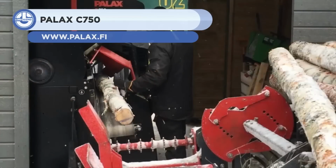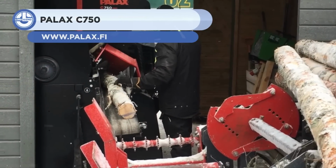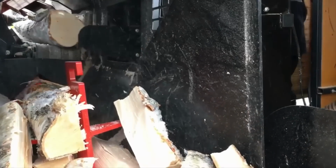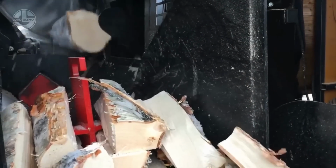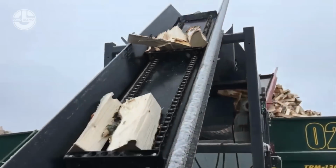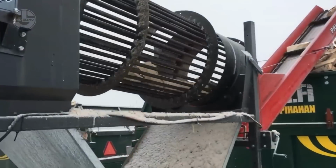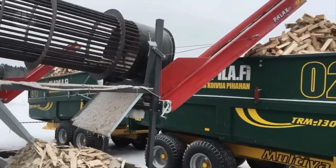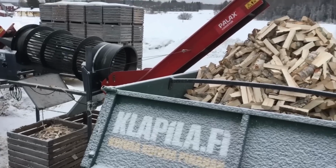The Palax C750 is up next. This wood chipper is the creation of a Finnish company called Palax. The tool is versatile enough to cut and split lumber of varying sizes. The machine is driven either by an electric motor or the PTO shaft of a tractor. The blade's length of 750 millimeters allows it to slice through logs as wide as 28 centimeters.